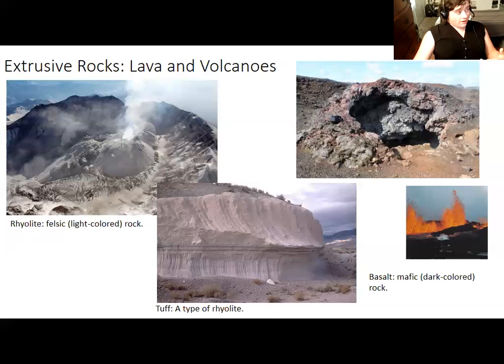So this dark colored picture on the upper right is of a spatter cone in Iceland, and that's from where lava splashed up and then cooled, and that's basalt. That dark colored rock is basalt. Now, you might notice that in the picture it's kind of red stained. What element does that red color come from normally? We've seen that before. Is it? Yes, it's iron.